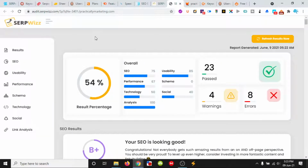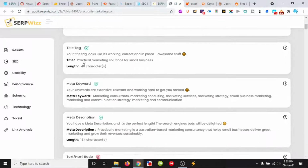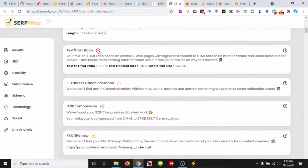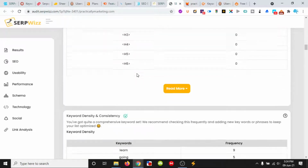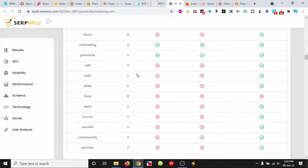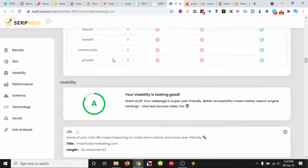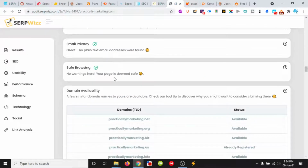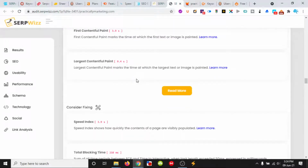So SERPWizz comes back and tells us that we got errors, we got warnings, and 23 of its checkpoints passed, and we can go through. It's a B+, and we can see their recommendations and fix it up as we go through. This is only on their free account, but it gives you lots of information. So keywords. What's my usability like? That's a pretty good auditing tool, and this one's a free one.